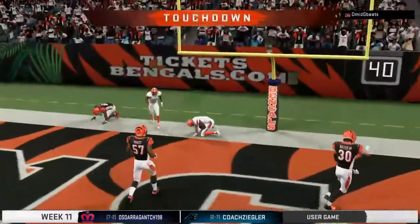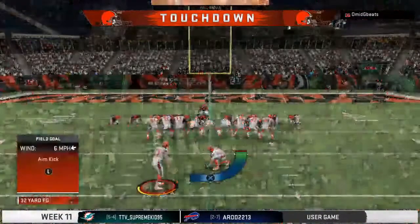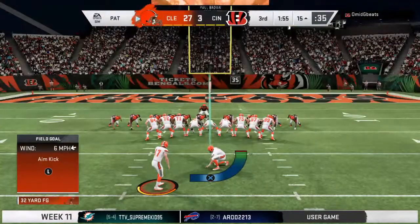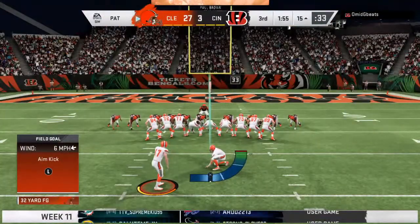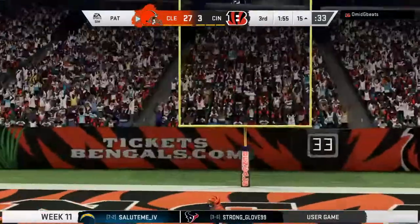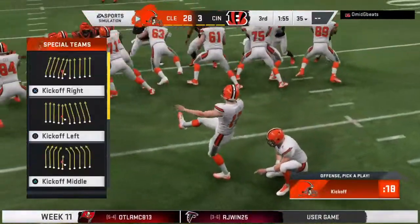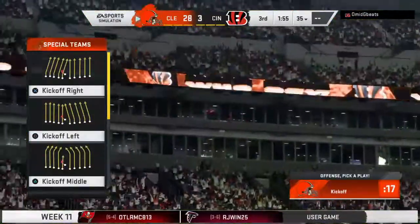And that's going to be caught for a Browns touchdown. Michael Gallup, his 2nd touchdown of the night. And the Browns take advantage of field position on the turnover to cash this one in. The extra point up and good. And the decision to just kick the extra point winds up successful.